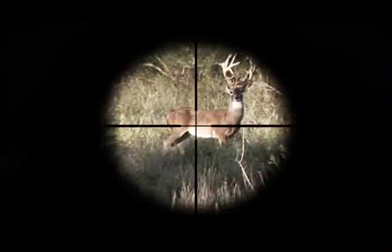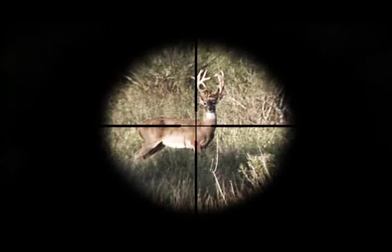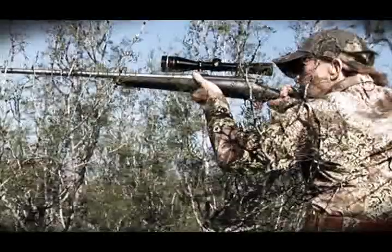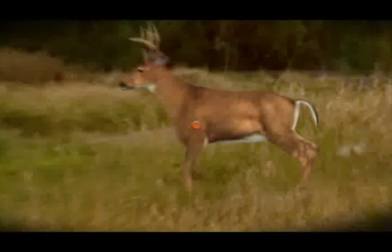The hunt has been long and hard, but you wouldn't have it any other way. Finally, that trophy is in your sights. You take careful aim, squeeze the trigger, then trust your bullet to do its job. Success or failure depends on that critical projectile and how it performs.